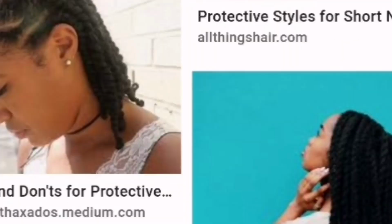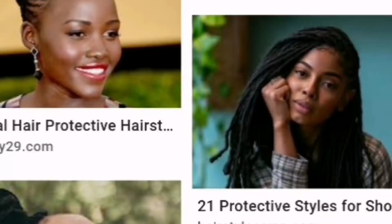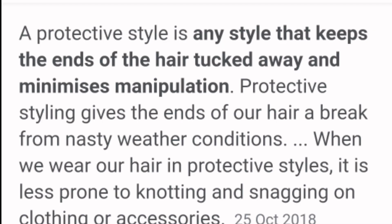So we're going to go in first of all into what is a protective style, a good definition. It says here that a protective style is any style that tucks away the ends of your hair and minimizes manipulation. Protective styling gives the ends of your hair a break from bad weather conditions. When you wear your hair in a protective style, it's less prone to knotting, etc. So in this video, when I talk about protective style, I'm actually talking about the latter.